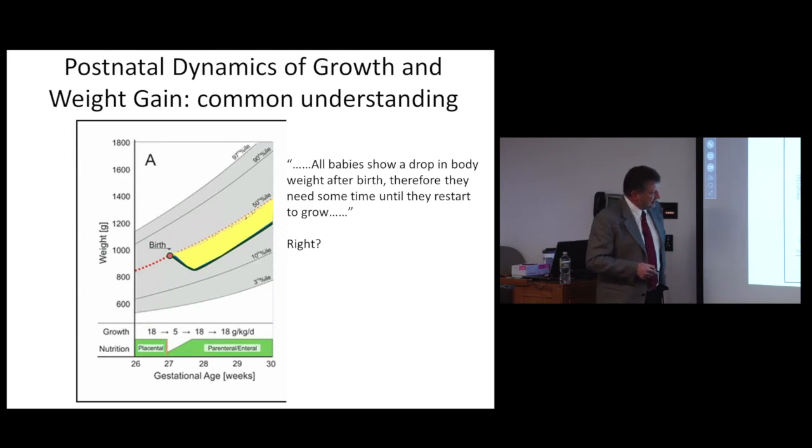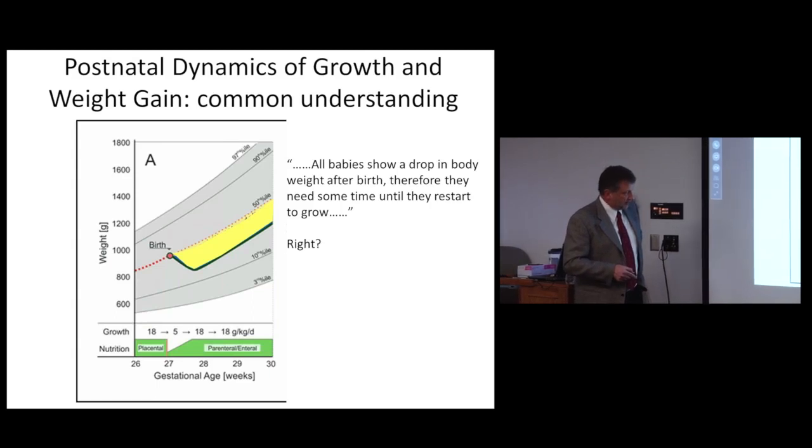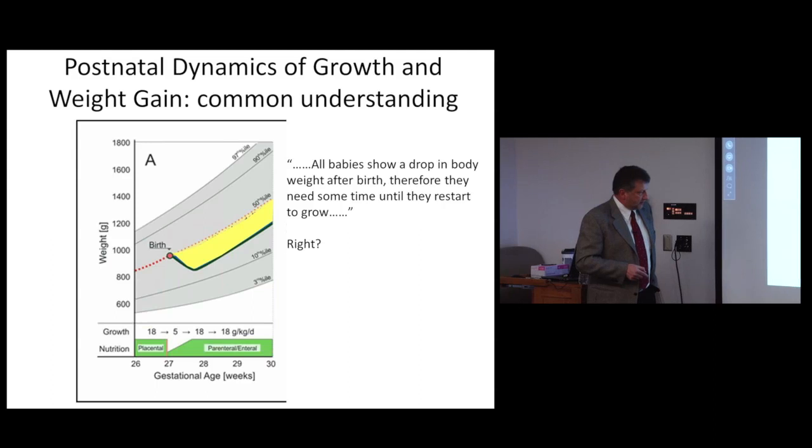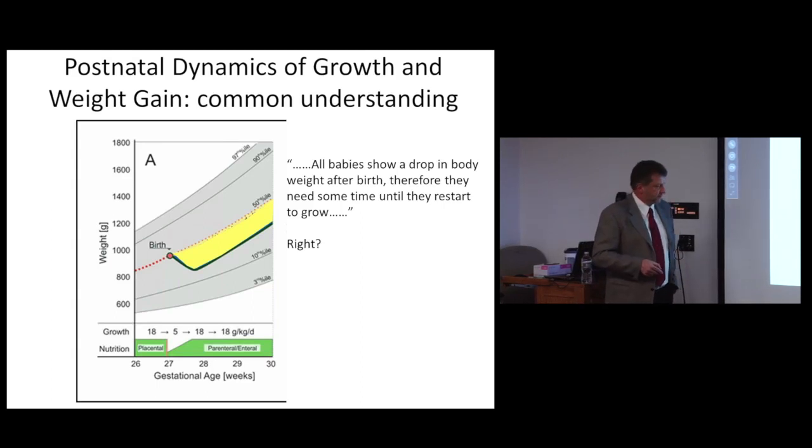What happens here? So the baby in utero is on the placenta, maybe very well nourished. Growth is about 18 grams per kilogram per day. Postnatally, the baby is not very well nourished. We give parenteral nutrition, but that doesn't have the caloric density that we should get. The baby has maybe even a few more needs. So the baby is starving, so is not continuing to grow.